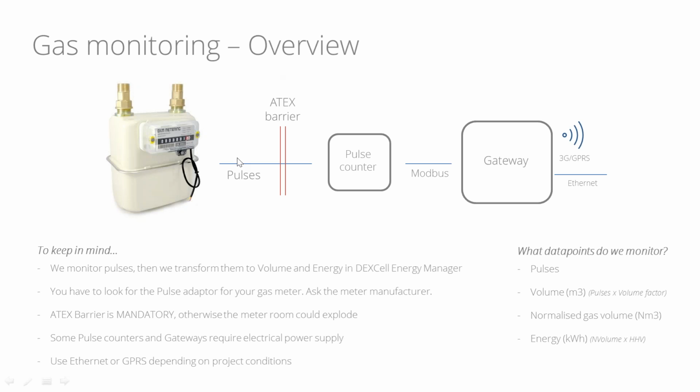So basically we have the gas meter, the physical gas meter, and you always have to go through pulses. So you always have to talk with the meter manufacturer and try to get the pulse converter. Once you have pulses, it's very important to know that if you want to monitor gas, you can't just plug the gas pulse counter inside the box of the meter. Pretty dangerous, probably. Exactly, because it can explode. So you always have to work with ATEX barriers. So that prevents any kind of explosion? Explosion, yeah, and many other things.